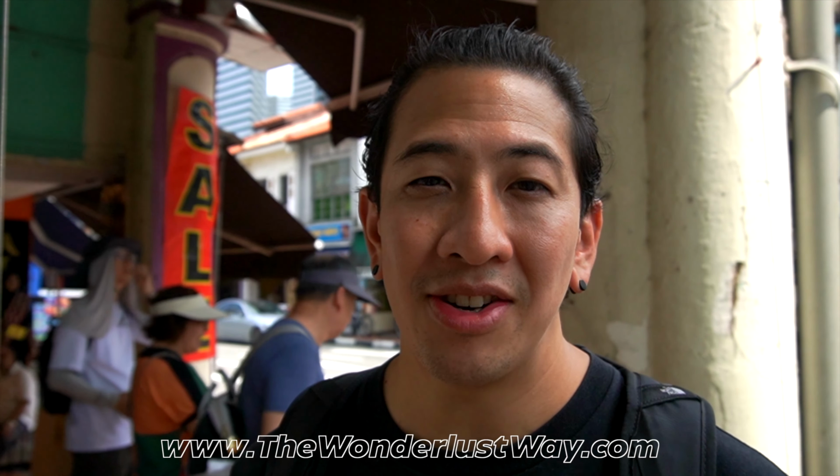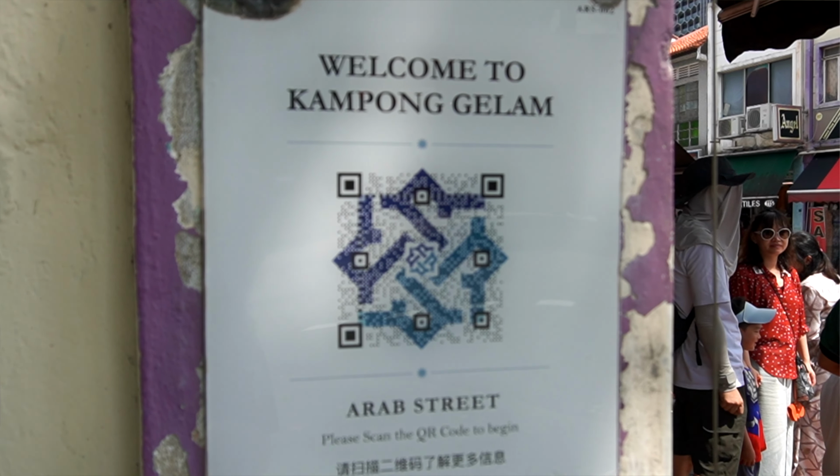If you're coming here to do the Heritage Trail on your own, we've just noticed that there are some QR codes that you can scan to find out about the place where you stand. There's one right next to me over here.